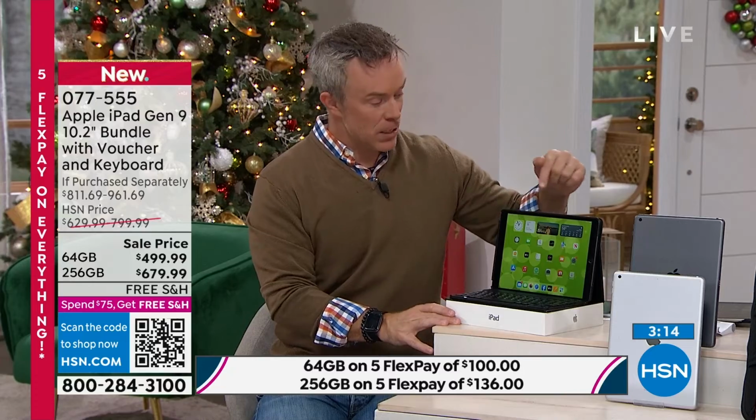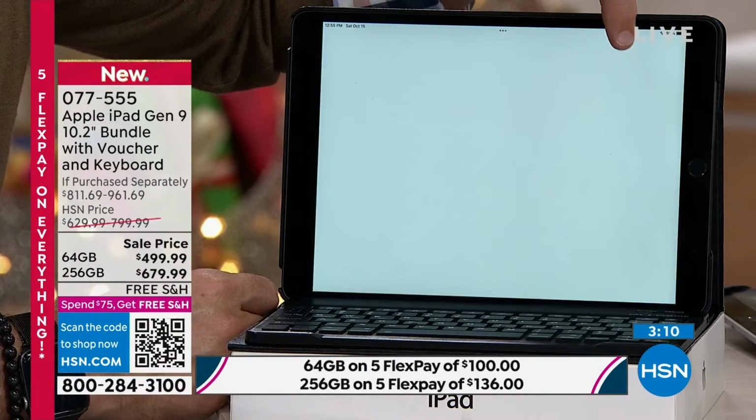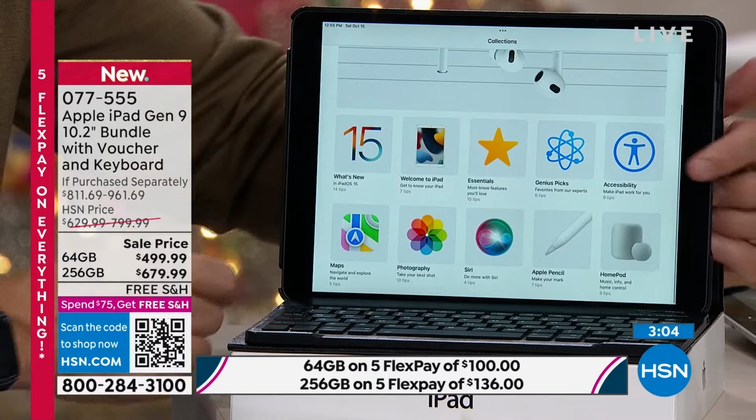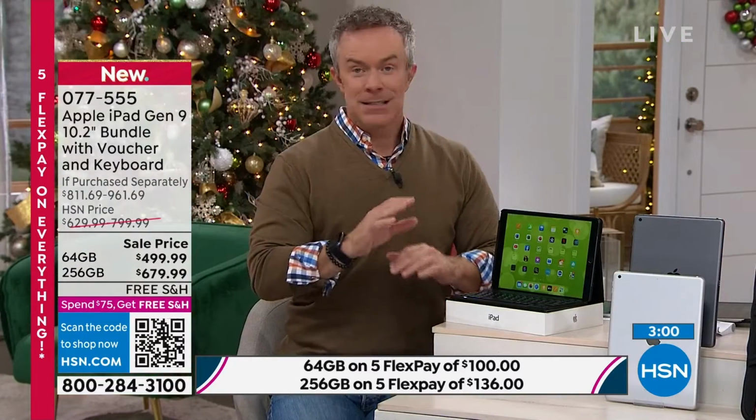Another tip you might wanna do in that return policy time, look for the little light bulb. This little light bulb will give you some of the latest tips and tricks on the new operating system, how to connect to Siri and your photo library and GPS and all that. What used to be a basic tablet is not basic anymore, because that's what you have to realize.